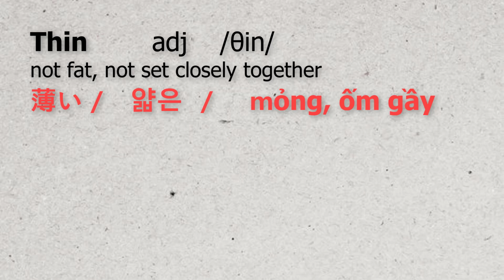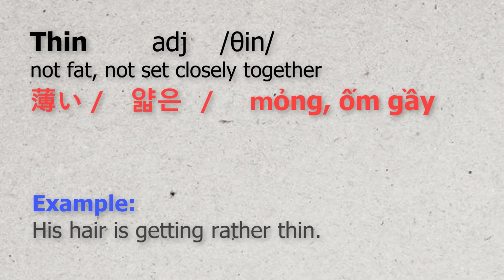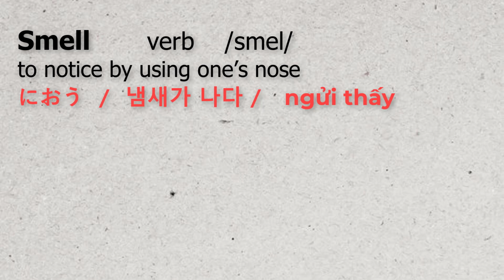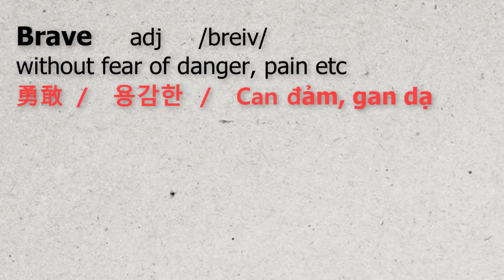Thin. Not fat, not set closely together. Example. The pages were thin and white. His hair is getting rather thin. Smell. To notice by using one's nose. Example. It smelled like paper. I smell gas.